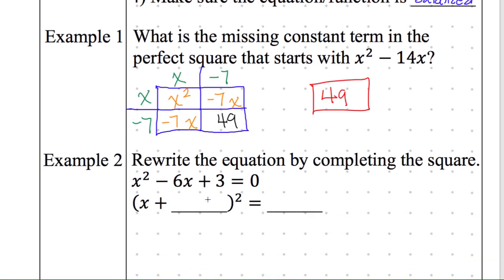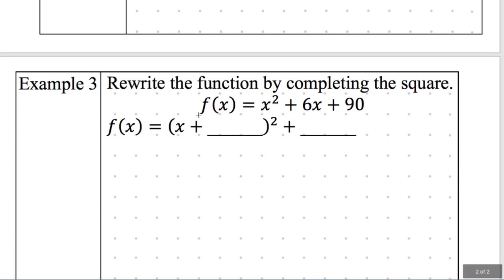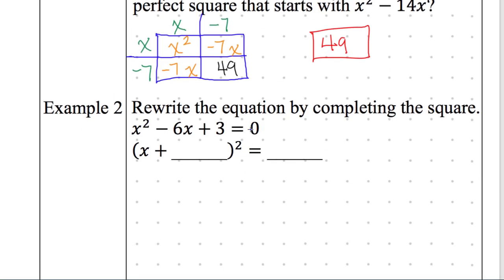So now I'm actually completing the square to solve a problem. I'm not going to actually solve the problem yet. This is just setting it up to complete the square. So rewrite the equation by completing the square. Notice that I'm rewriting an equation here, but on the next problem I'm rewriting a function. This function has everything on one side. This equation has things on both sides. There is a distinction between those two.